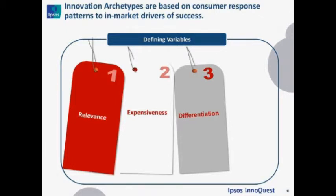Relevance tells us whether an innovation is meeting a need for consumers. If consumers don't have a clear understanding of a product and how it meets a need, the likelihood that it's going to remain salient is low, no matter how strong that initial purchase intent may be. Expensiveness, as the name implies, tells us how consumers view the price of a new product introduction in relation to existing products. And finally, differentiation tells us whether an innovation is offering a benefit that is unique in the context of the existing market. Combined, Ipsos uses these measures to predict both short-term trial and long-term in-market success.